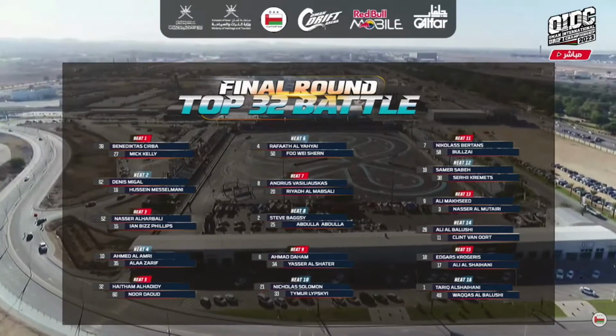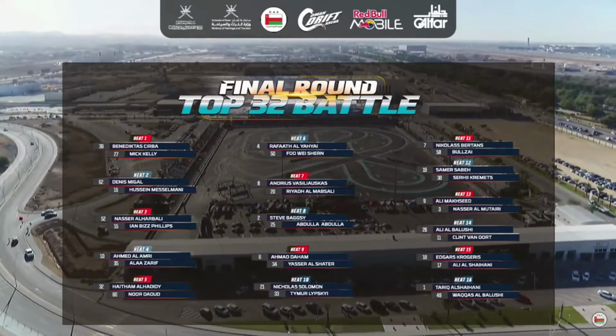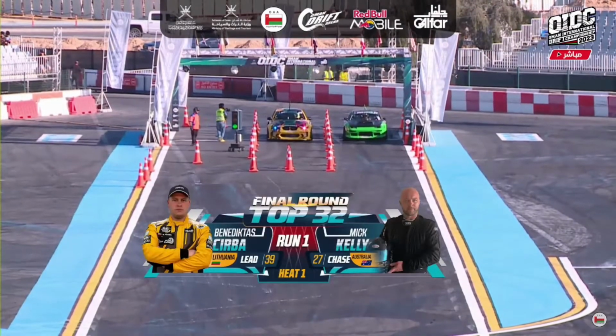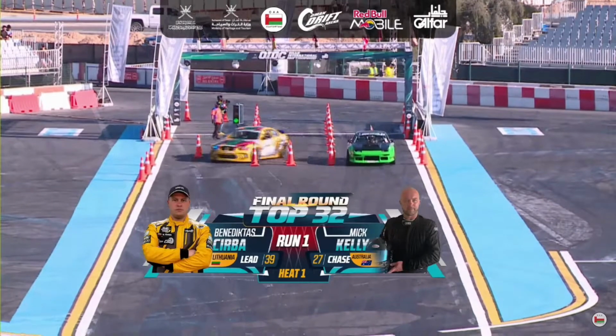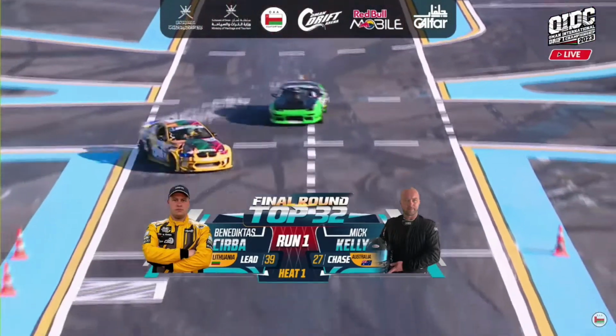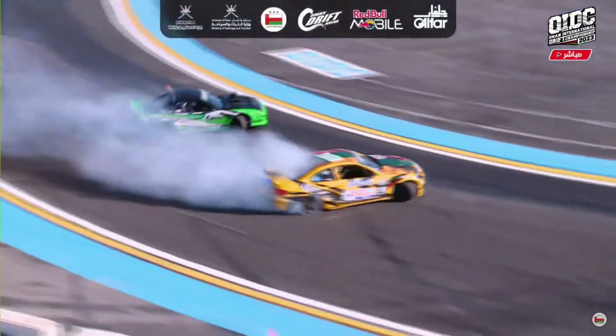Interesting to see what way the cars and the track conditions come into play. To chase. As we see the light goes green, and here we go for the first battle in our top 32. It's Turbo in the yellow BMW, it's Mickey Moo in the green 180SX as Turbo throws it in.